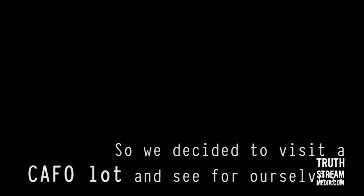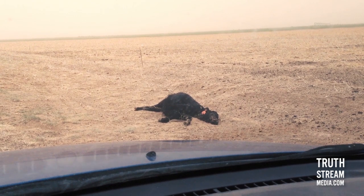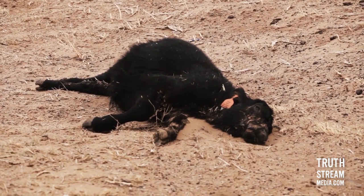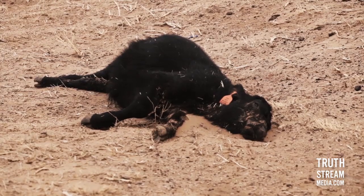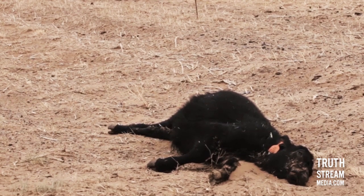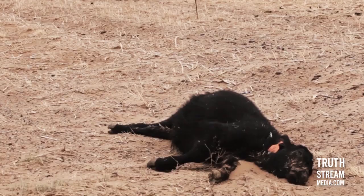We're just outside a town that has 3 gigantic CAFO feedlots. And they're just dead cows just on the side of the road. And this one's obviously been there long enough for dust to blow up all around it. No one's coming out here and moving this cow. No one's getting it. I think if America knew where its food really came from and how its food was treated, it might think a little differently about what it was eating.